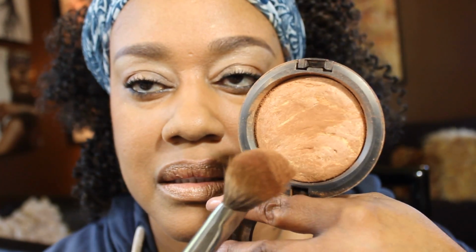It's kind of like a bronzy color, but then you've got gold veining going through it, which is cool. And I use the heck out of this. It just gives you kind of like a subtle highlight. And I just like to use a kabuki brush just to give it all a blend. And I think that this is a look that's just you, but only better.